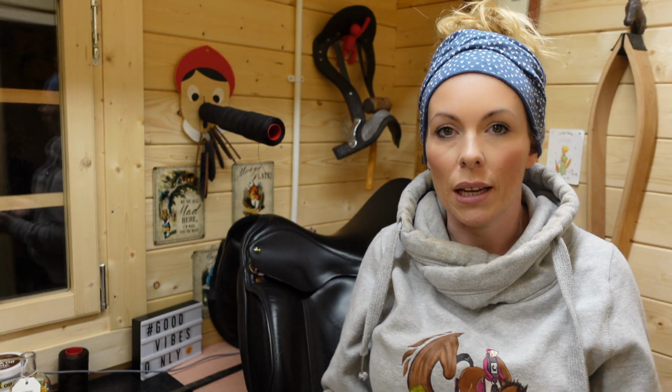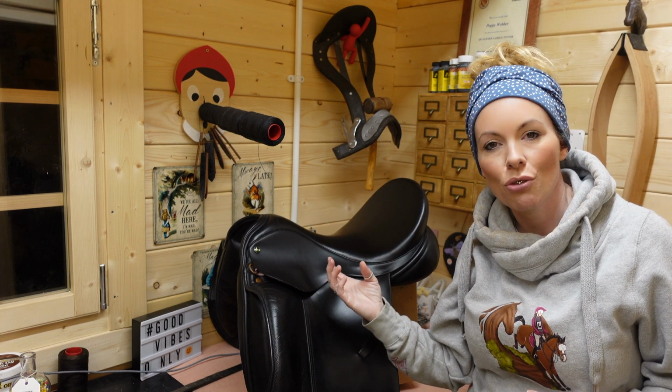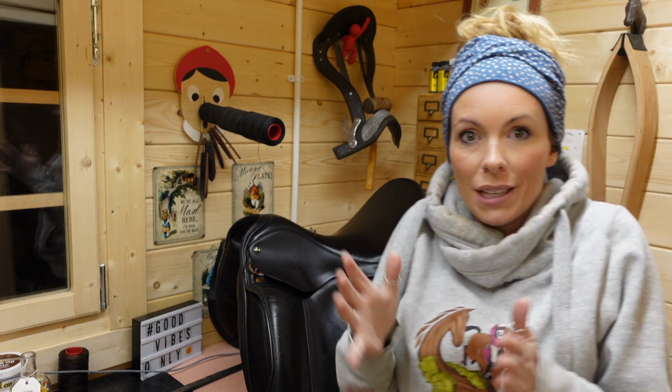You want your horse to be able to bend its ribs and move underneath your saddle, and they can't do that if it's clamped in. So you need enough of a twist, because this twist through here corresponds to how much room there is in the tree and underneath, so you don't want it to be really clampy and tight.